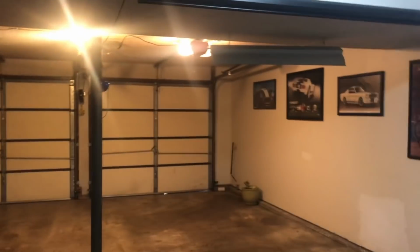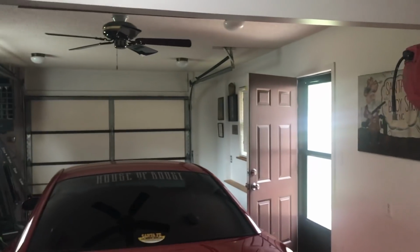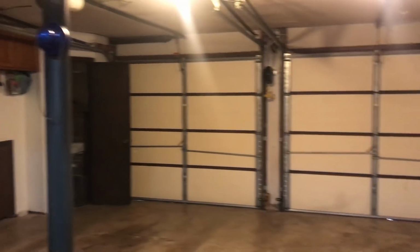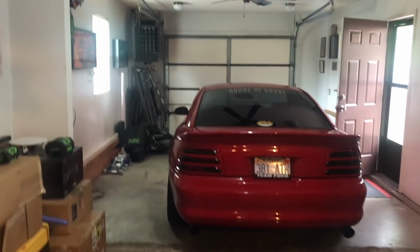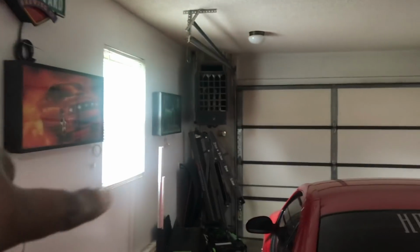Pretty big garage. Really big garage, actually. So the only reason I like this garage is you got a door in the back, double doors in the front, easily fit 2 cars in here, maybe another one in that section over there, then another one in the back. Plus that door opens, so let's check it out.